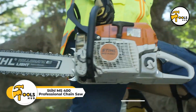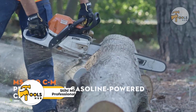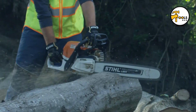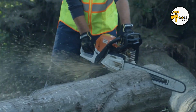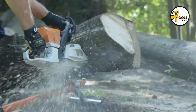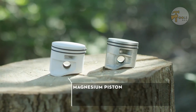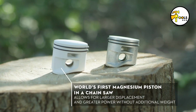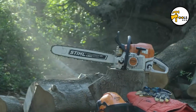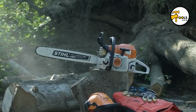Next, let's talk about the Stihl MS 400 Professional Chainsaw, a gas-powered titan built for heavy-duty professional use. With a 66.8 cubic centimeter engine, this saw is designed for loggers and forestry pros who need relentless power for felling, bucking, and limbing. What sets it apart is its magnesium alloy piston, which reduces weight while maintaining durability, making the MS 400 one of the lightest chainsaws in its class at 12.8 pounds.